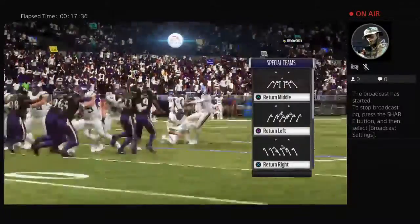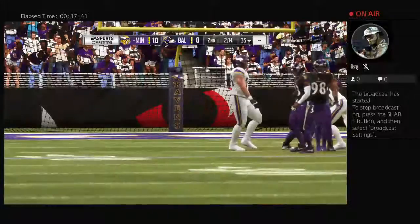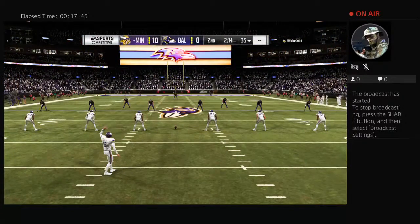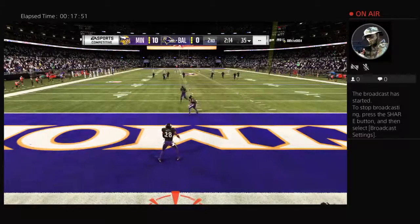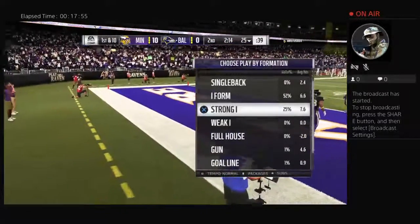And the lead moves to 10-zip. Well, the offense, they got the ball in a great spot, but they went nowhere. Forced him to take just the 3. And they'll be happy taking the 3. But those guys on the other side, they've got to be ecstatic. They didn't let them get anywhere. It made them kick a field goal. That almost feels like they got the advantage, doesn't it?